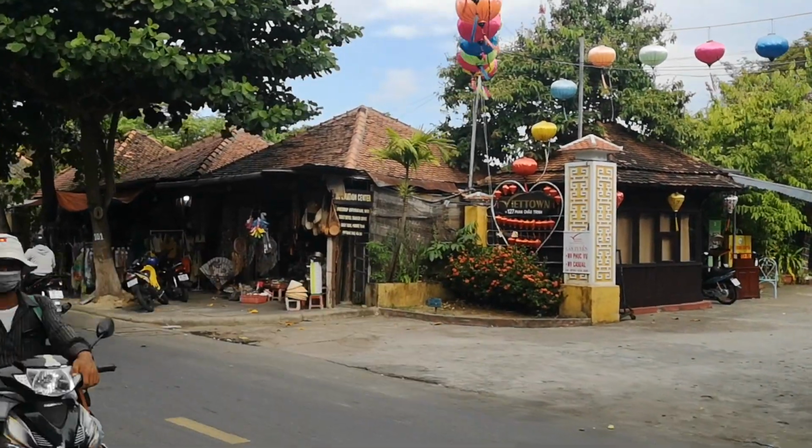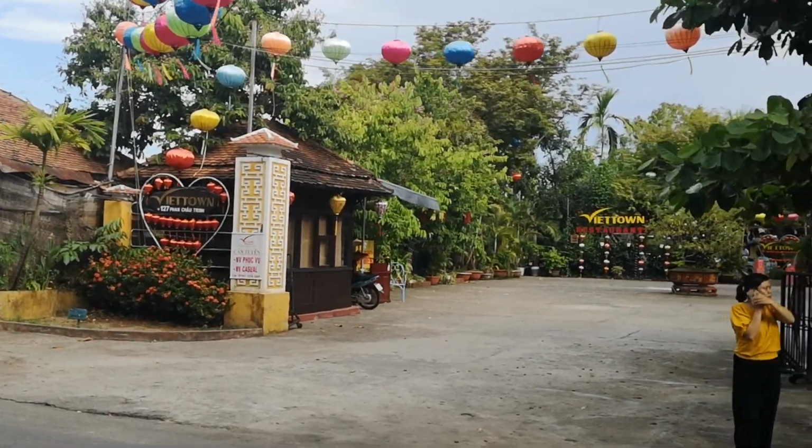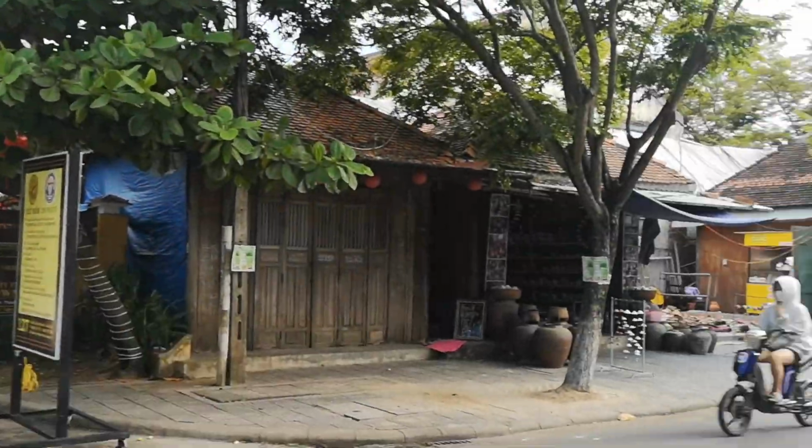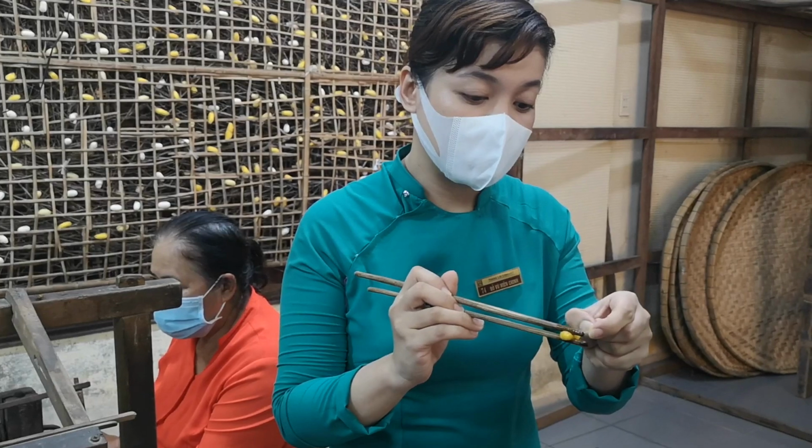Across Vietnam it is known for its textile industry, and one of the reasons many people come here is to get clothes tailor-made for them. So when we arrived here, we visited one of the silk showrooms where we were given a tour about traditional silk manufacturing processes.